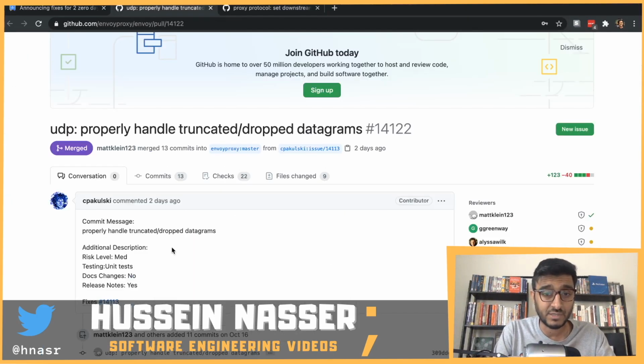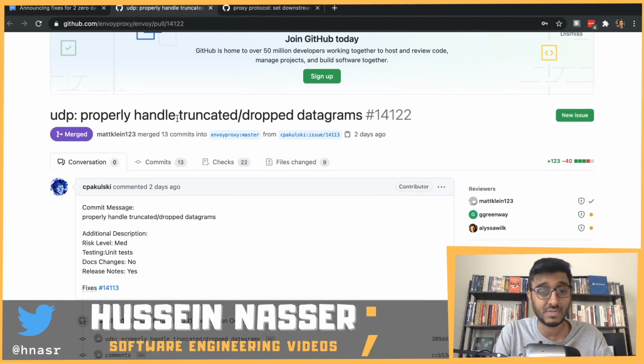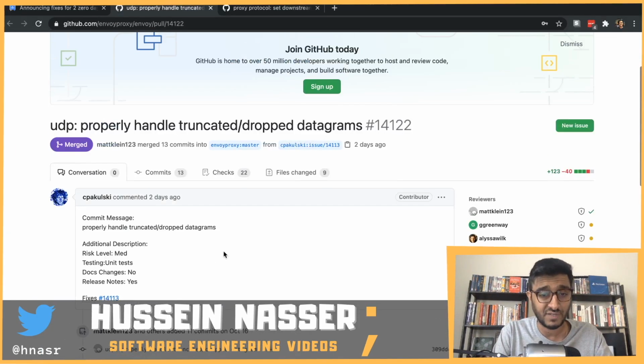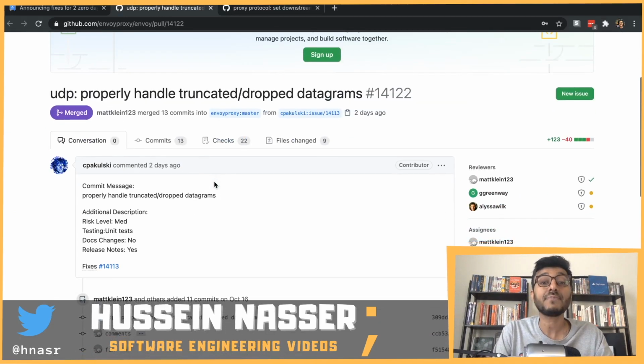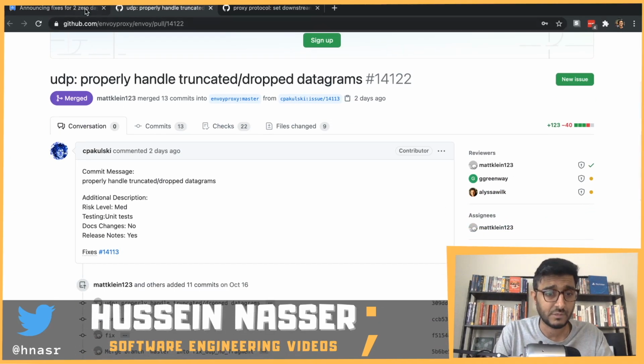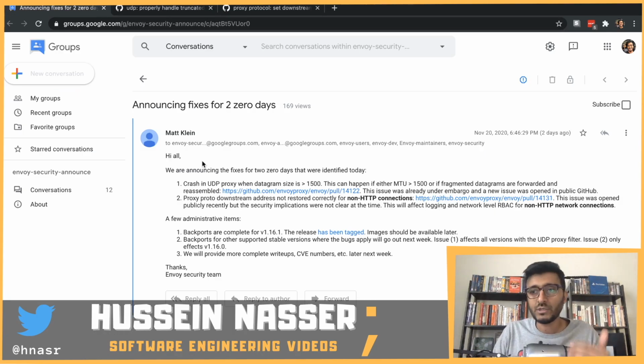And here's the actual pull request. It has been merged into master, and here's the fix if you want to look at the code and everything. So this has been fixed. So it looks straightforward. If you're using Envoy to proxy UDP protocol packets such as, I don't know, DNS or QUIC or anything UDP really, your own custom gaming protocol on top of UDP, then probably you should make sure to upgrade Envoy to the latest. This has already been merged in master.